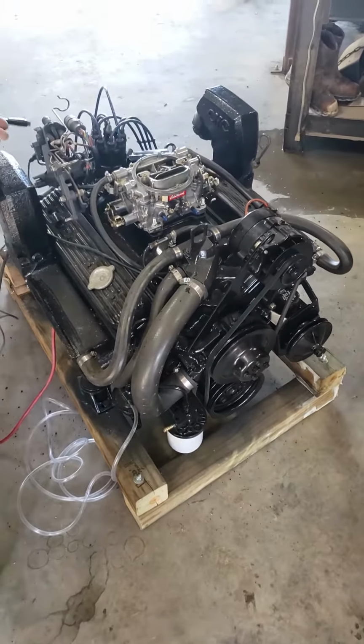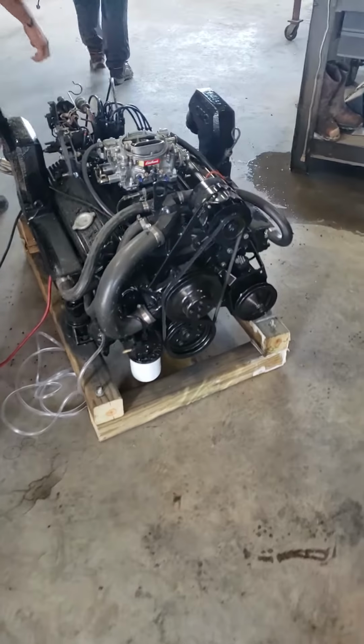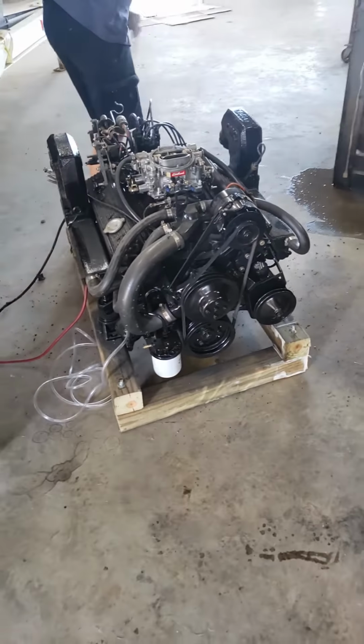From there, we'll load test it in our 23,000 gallons of man-made lake back there. We'll load her up, check her temperature, shift gears, all that, make sure the outdrive is serviced, and the customer should be ready to go.